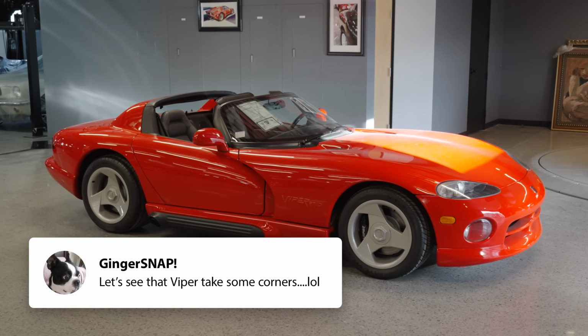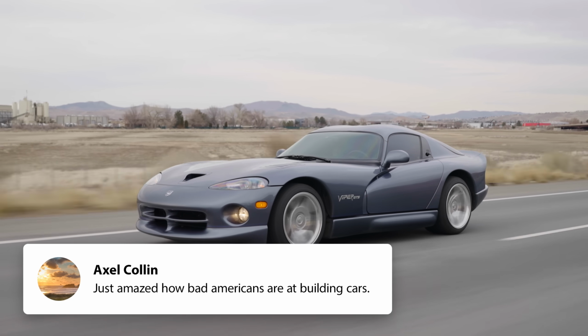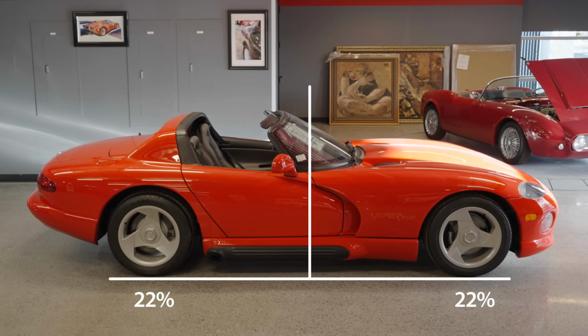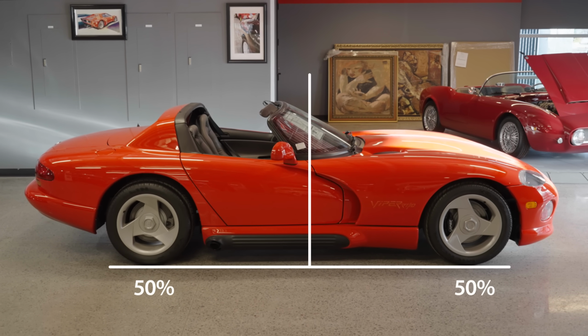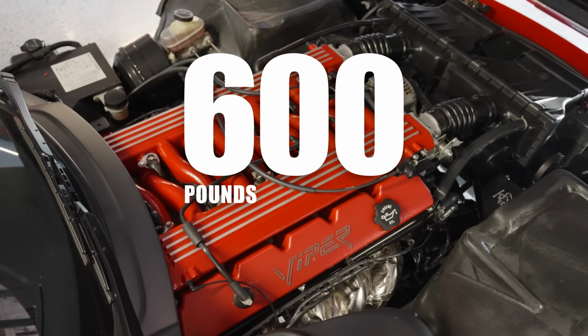So there's a common myth that these early Vipers don't handle well. We've all seen the videos of Vipers crashing, and I regularly receive comments from the Euro boys telling me what a poor piece of American engineering my Viper is. But this is totally false. The original RT10 Viper actually has a perfectly balanced weight distribution of 50-50, which is quite a feat of engineering considering the Viper's engine weighed over 600 pounds at the time.